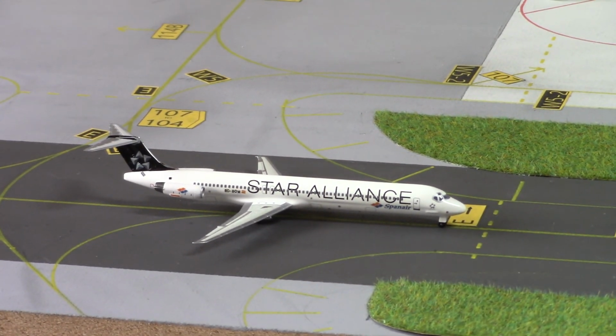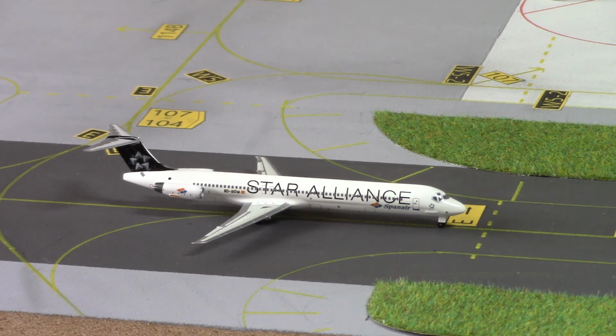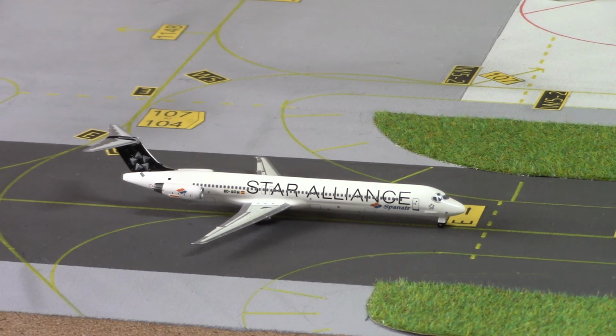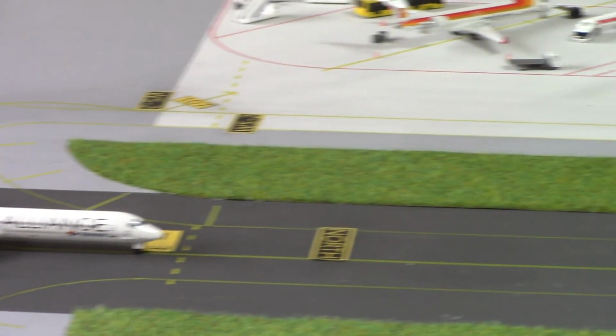Taxiing out, taxiing past all the activity that we can see, we have this Spanair MD-83 in the Star Alliance scheme. Registration EC-GOM. This is operating a service from and to Madrid. To be fair, it would have been nice to have maybe like a standard Spanair colours MD, but I've never got round to getting one of them. But I'm happy enough to have this. I've also got A320 and A321s as well. So yeah, nice to have them.